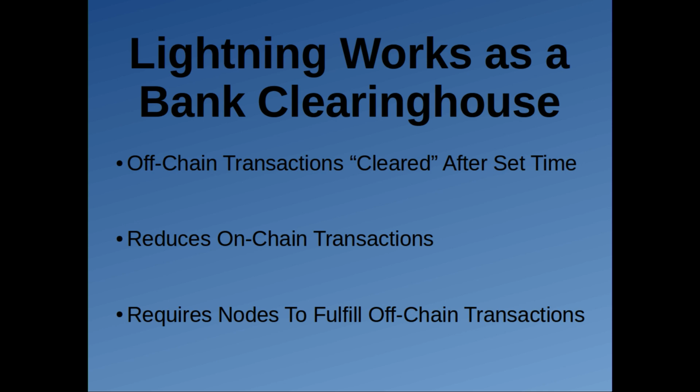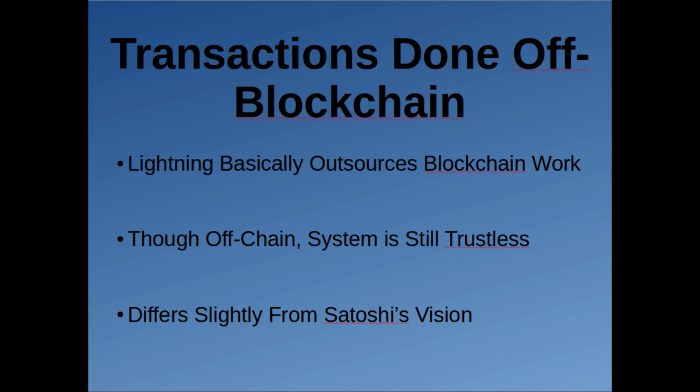But the fourth point, all these transactions are done off the blockchain. So again, basically what Lightning does is it just outsources all the blockchain work. It uses the connections that people have already established and just sort of reverses or accepts different transactions at will to make sure that the final balances all equal out.